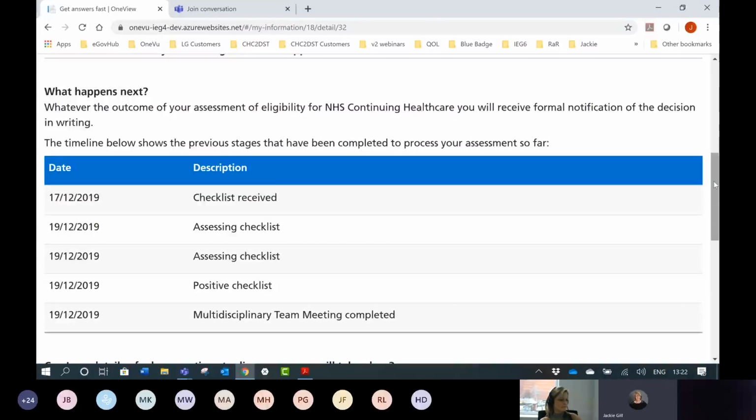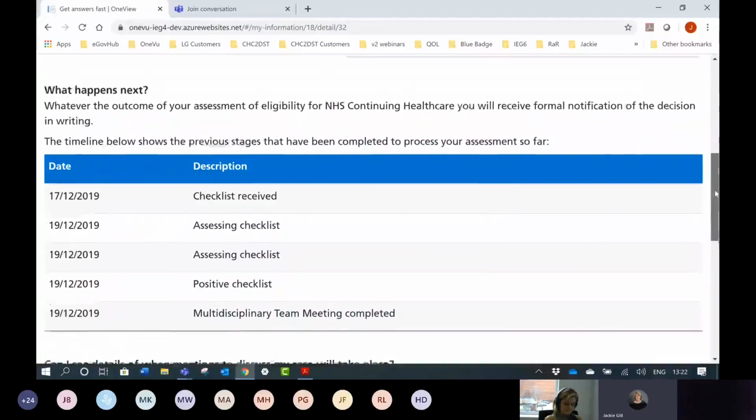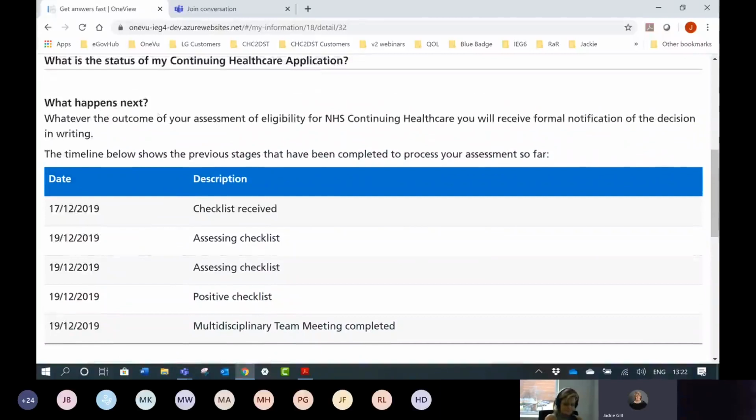So it's advising me now as a patient, whatever the outcome of my assessment of eligibility for CHC, I'll receive a formal notification of the decision in writing. But the timeline just below is showing all the different stages my case has been through so far. So the dates and the descriptions that you see here, they're showing the stages in the workflow process my case has been worked through. So I'm fully up to date. I know everything that's happened and also what's due to happen next.